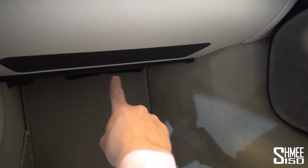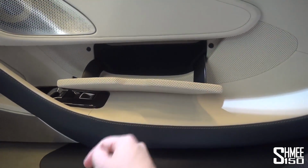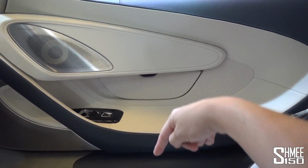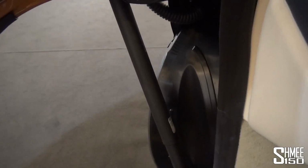You do have a little area here where you can put your user manuals, and then each door has one of these pockets where you can store, say, a water bottle or something, and that actually stays closed. So when you open the doors and they're positioned up, they don't open and tip out and drop whatever you've put inside. Just to step out though quickly again, the door mechanism is great.